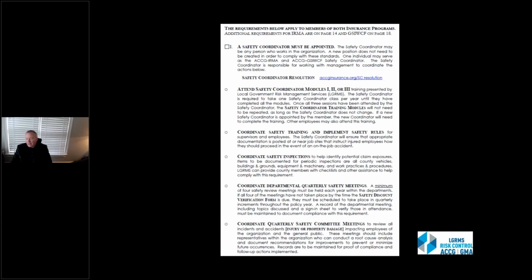Coordinate safety inspections. Again, we'll be looking for periodic safety inspections, around 4 of those, one per quarter. It would ideally have your entire facility inspected and have that coordinated. Is it likely that one person is going to conduct all those inspections of all the buildings throughout? Probably not, and nor do we want that. Ideally, if you were going to do this the way we would like, you would have a team of people.